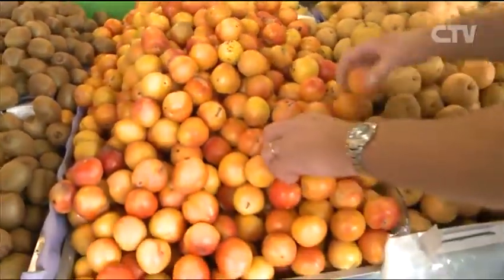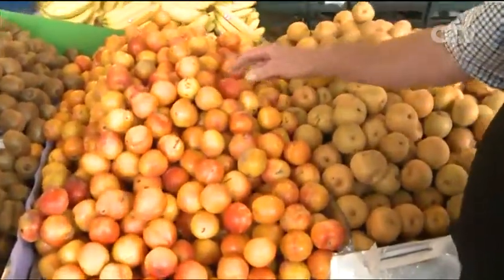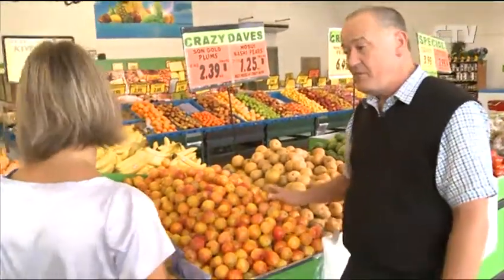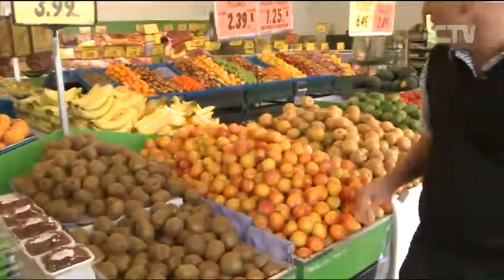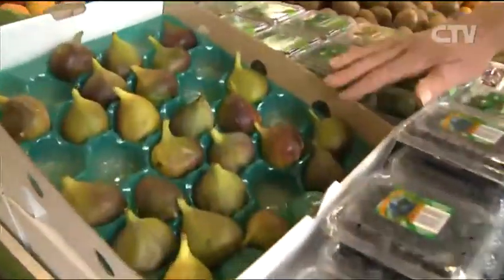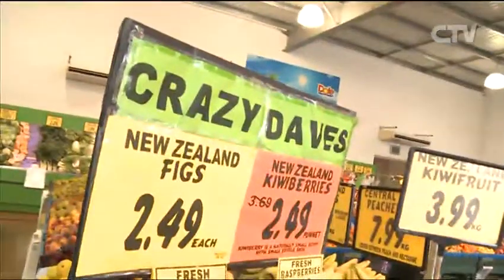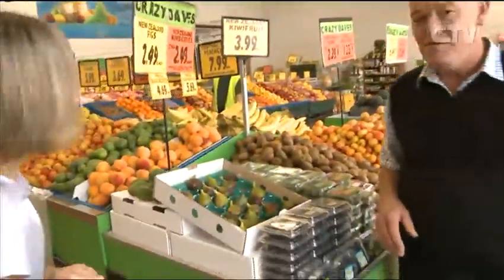Plums are just about all but finished. Sun Gold's still around. There's the odd plum left, but we're just about finished on all the stone fruit. So people should come down here and get the last plums. They're beautiful and juicy. $2.39 on the Sun Gold plums. Fig season's in. Oh, right. Yeah, $2.49 each on figs. So I guess fig jam and all those sorts of things, isn't it? Yeah, that's it. They're beautiful.